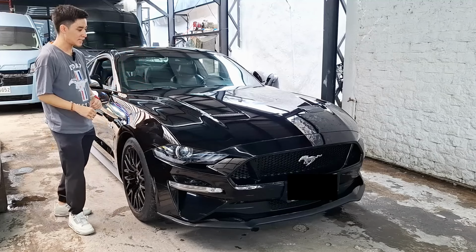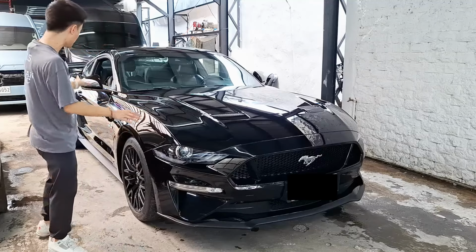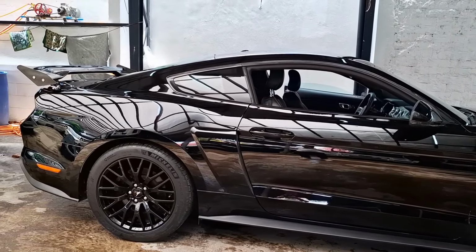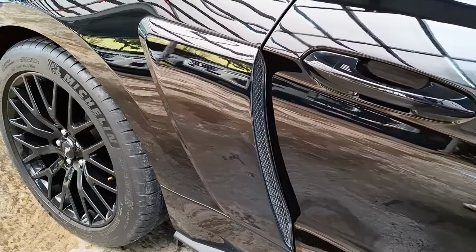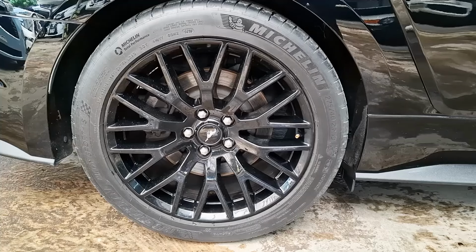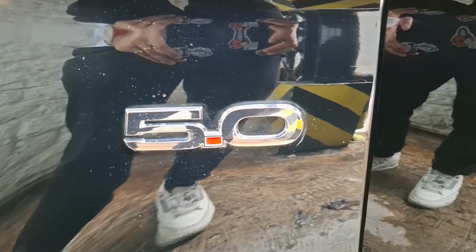So this one is a 2018 model year, but there have been a few tweaks here in the front fascia itself and more bits on the side profile, like a bit of carbon fiber trim here on the side mirrors. I have not seen the side blade on the S550s. Maybe it's just another mod. You get 255 Michelin Pilot Sport 4S tires at the front and a much bigger 275 set at the rear. And being a 5-liter V8 Mustang, you get 5-liter emblems on either side.